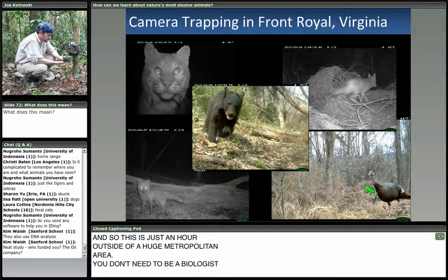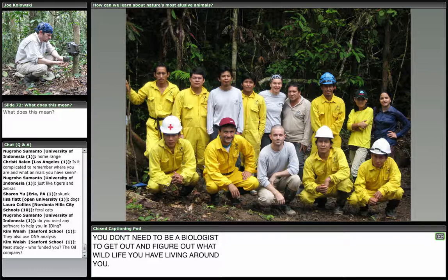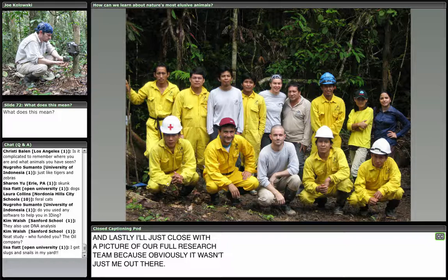And lastly, I'll just close with a picture of our full research team here, because obviously it wasn't just me out there. It was a huge effort to collect this data. This shows some of my Peruvian assistants and the rest of the biologists that were a huge part of this research effort.